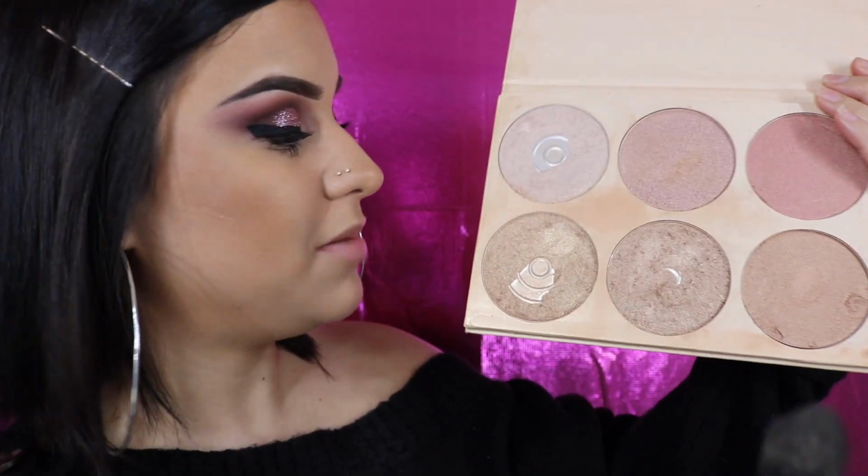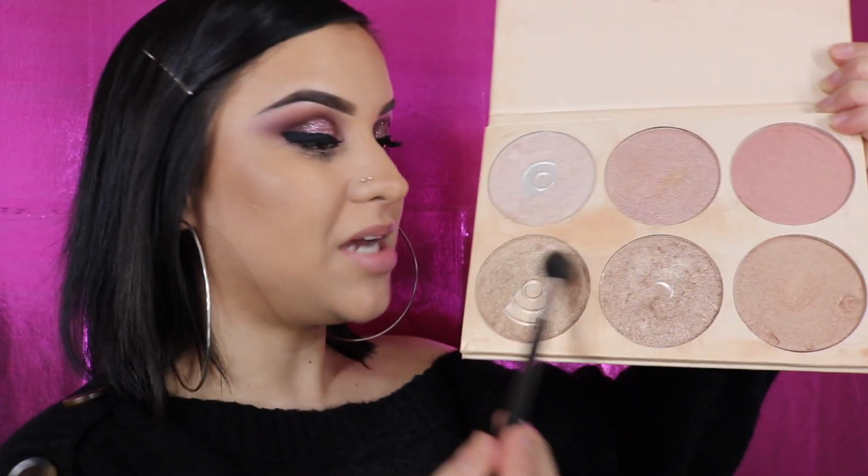Okay, so now that I went ahead and sprayed my face, I'm gonna be going in with my Bella highlighting palette, and I'm gonna be using this shade here. It is a gold color. Sometimes I like to mix the bottom too. So I go ahead and just dig into there, make sure my brush is picking up the product. I tap off the excess.